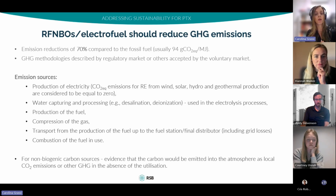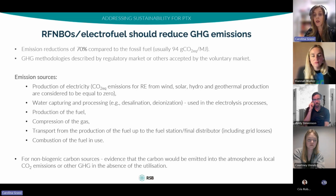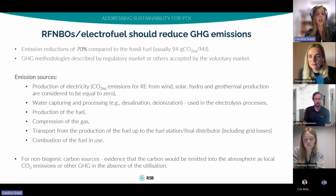But usually the emission sources that should be included in the quantification are the production of electricity, which is zero if it's renewable electricity from wind, solar, hydropower, or geothermal, the water capturing and process, the production of fuel, compression of the gas, transport from the production of the fuel to the fuel station or the distributor, and combustion of the fuel. And for non-biogenic carbon sources, it's also important to demonstrate that the carbon would be emitted to the atmosphere if it's not captured for the production via Power-to-X.